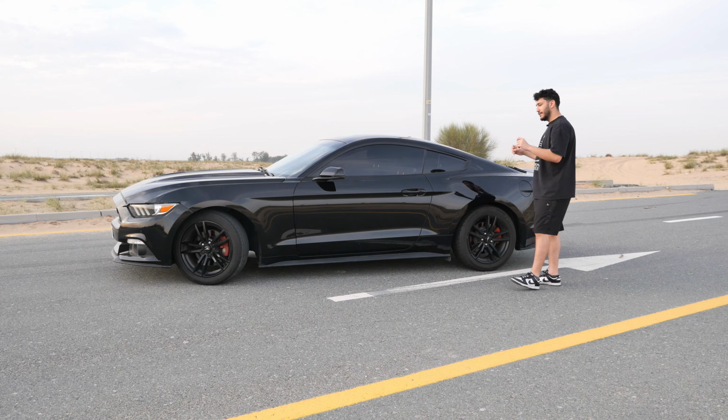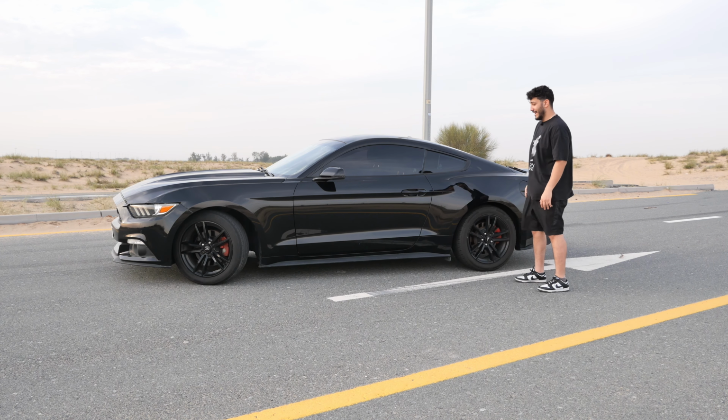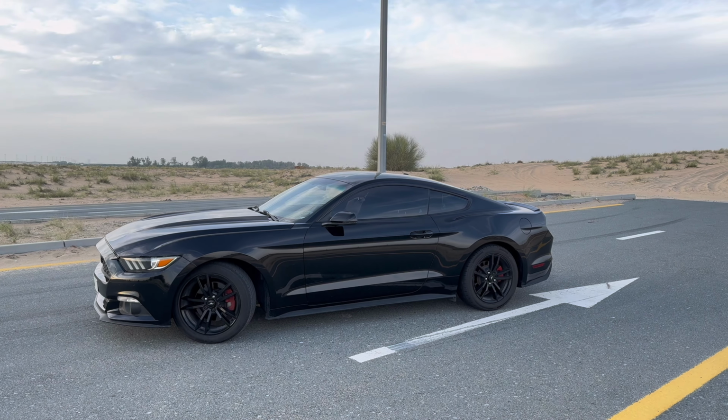Nice, it's very unique. I mean, it's very nice, it's very sleek, it's very clean. I mean, it was when it was first new. Obviously now, I put my touch on it here and there. All jokes aside, the side profile of this car is extremely nice and well done.